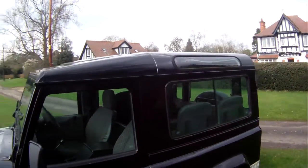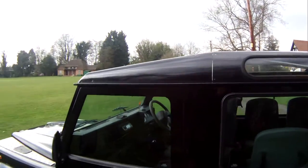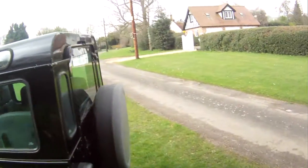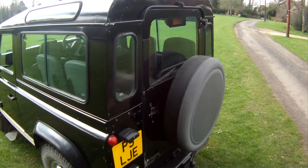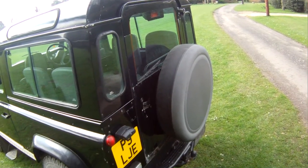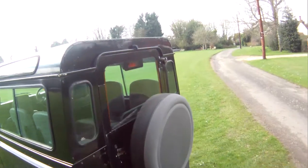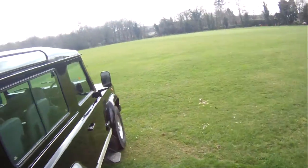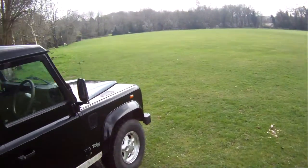So centre cubby box inside. It's also got a radio CD player, Blaupunkt one, in there, and there's obviously the air conditioning in there as well. It's got the alarm and immobiliser on it. Around the tail end we've got the North American spec rear step with integrated tow pack, spare wheel mounted where it should be, mud flaps all round. That's about it. Let's go around and pick out some good bits and bad bits.